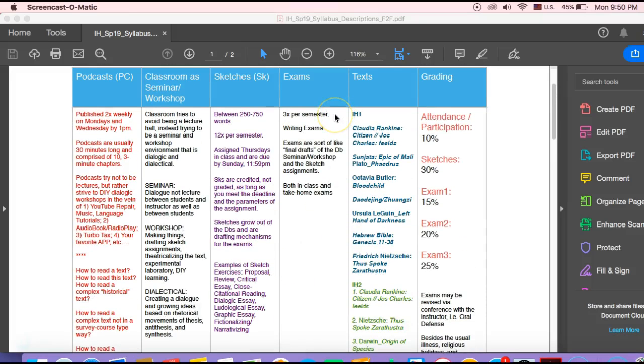Okay, exams. We have three exams per semester. They're writing exams, they're essay exams. Like I said, they're sort of like final drafts. So the work that we begin in the seminar that continues to the sketch is leading to the exam. So in a lot of ways, you're just always drafting for the exam. So you're working on the exam through the seminar and sketch. That's sort of the workshop idea.